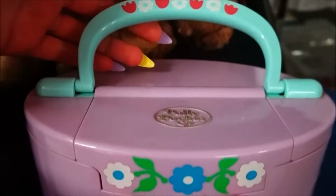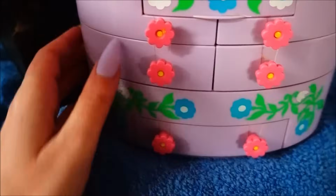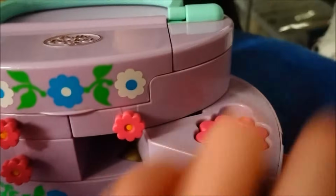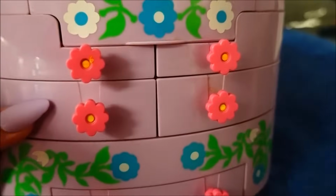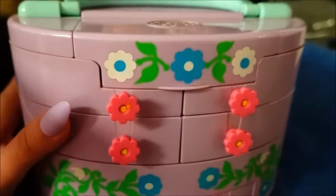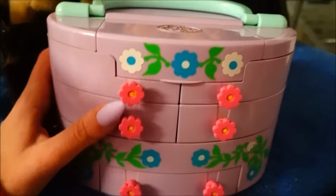Hey guys, this is amazing. I don't have this. This is in quite good condition. It has some of the makeup stuff in it. I'm really happy. Just one doll, but I bought it for €22.50, which is not a real flea market price.